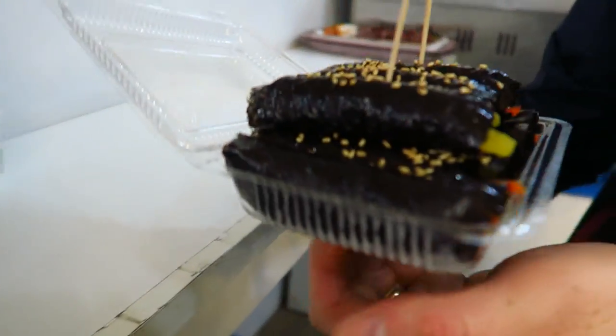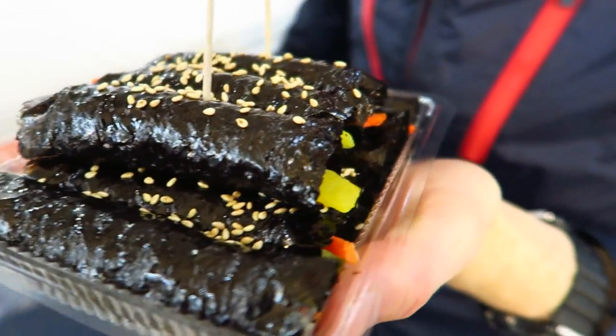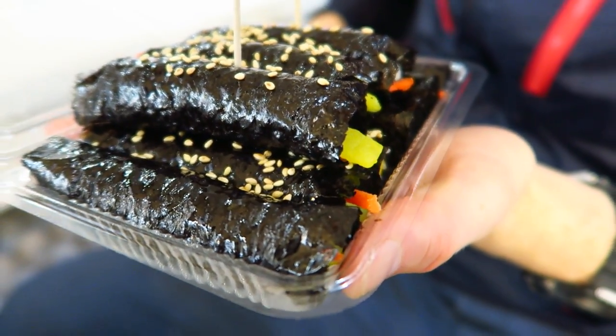Okay, so we're here in the basement level of Namdaemun Market. Found a little treasure of a restaurant here, just a tiny little hole in the wall place. And we are having mayak gimbap. And if you've never had gimbap before, these are basically your Korean rice rolls. It's kind of like a Korean form of maki or sushi.